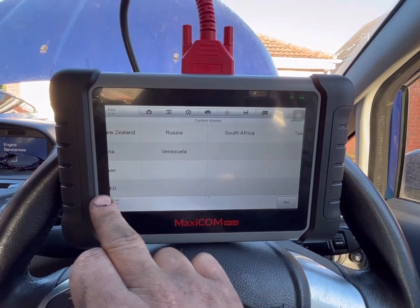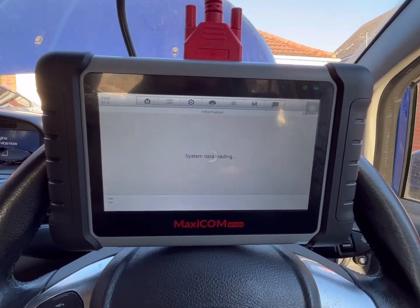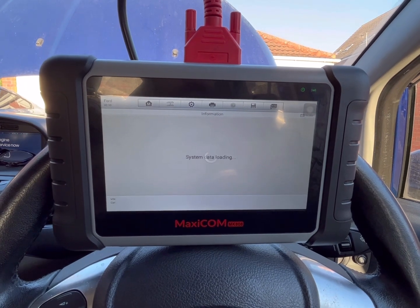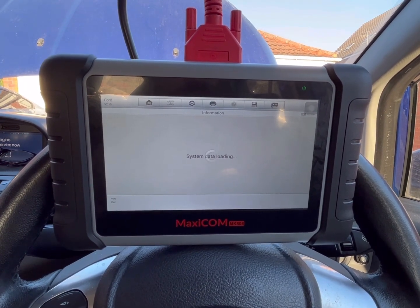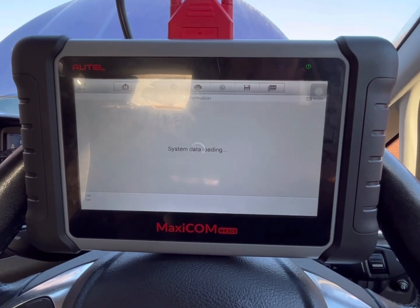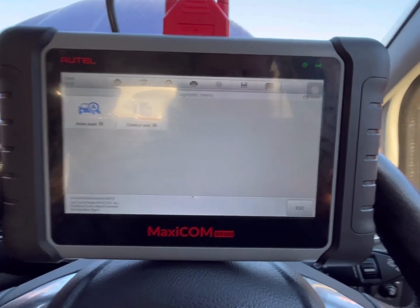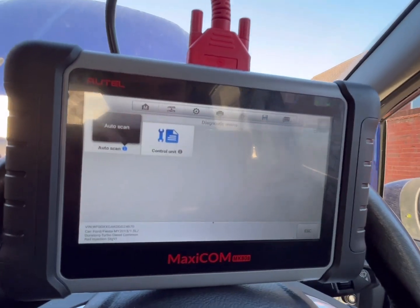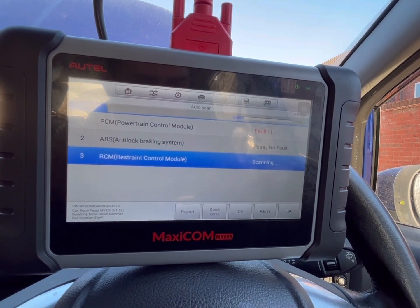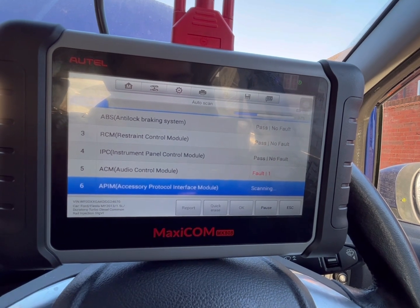Alright, so it's coming up with lots of different areas. It's all of the markets. Sometimes they do take a bit of time to load. Right, there we go. Now, we can either go into specific control units or just do an auto scan. I think on this one, we're going to just do an auto scan so it can run through all the systems, seeing what's up. PCM, there we go, one fault logged. They've not mentioned anything else, so if there are any others, we'll just have a quick look into them as well.